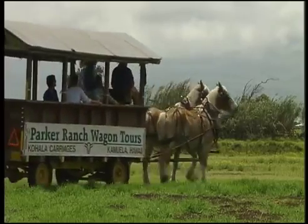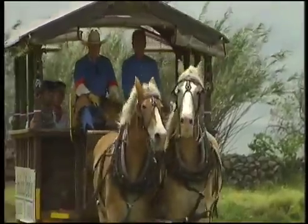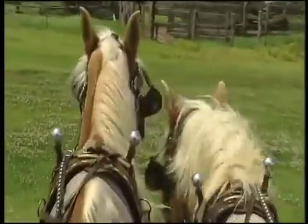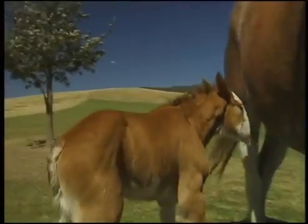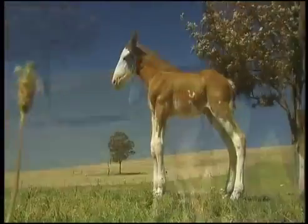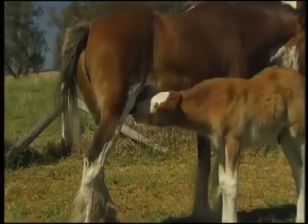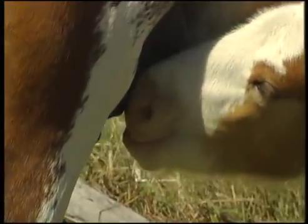Heavy horses, on the other hand, are the workers, the huge draft horses that were the backbone of the world's economy only 100 years ago. This Clydesdale colt already weighed more than an average-sized man at birth, and by the time he reaches full size, he'll be as heavy as 12 men. But even at this age, 3 weeks, you have to agree he's still incredibly cute.